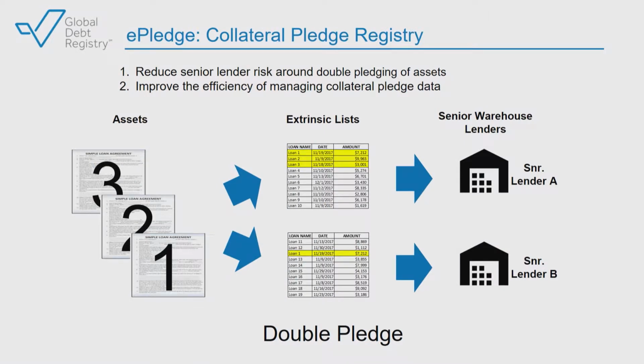I wanted to talk to you today about some of the work we've done in building out a private blockchain application. Global Debt Registry offers asset certainty products for the credit markets. We have a product called ePledge. It's a Collateral Pledge Registry. The core focus for ePledge is to reduce senior lender risk around double pledging of assets from borrowers. We have it up and running right now. We've registered about 700,000 loans at this time.